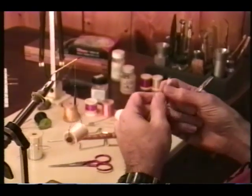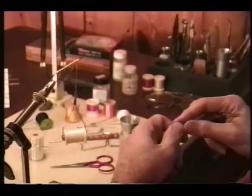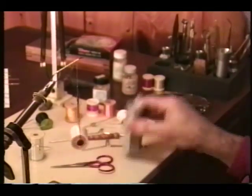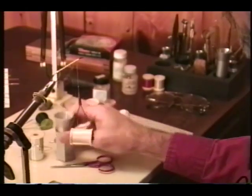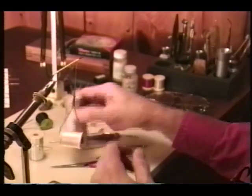Now, needless to say, Carrie Stevens would not have had a hair stacker. However, I like to use the stacker. Just tap that down a little bit. Even out those hairs.